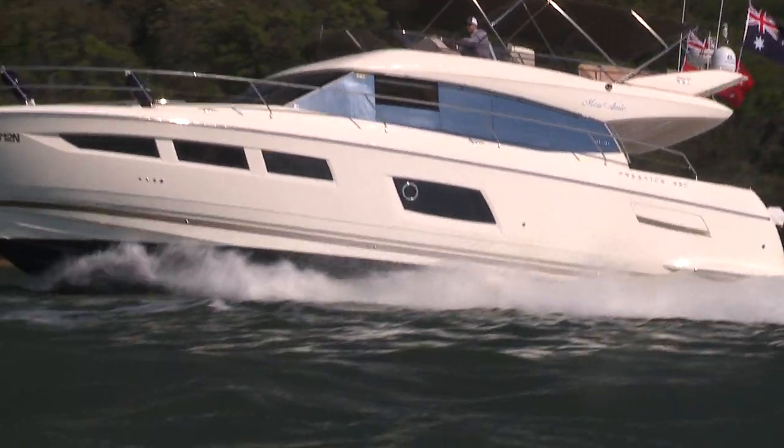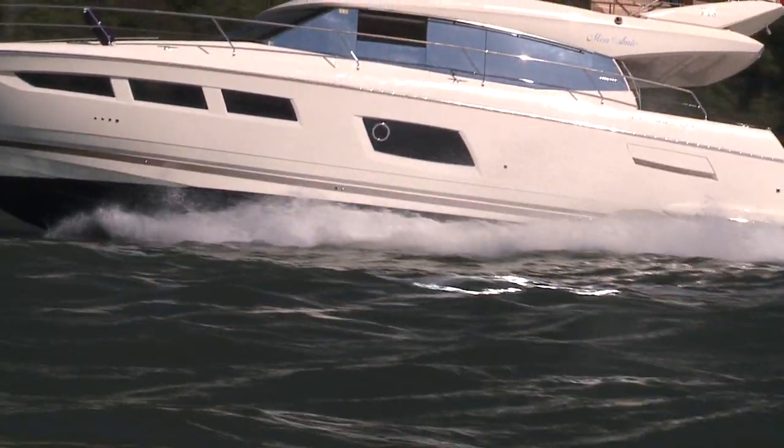We saw the Prestige 500 at the 2011 boat show in Sydney, and I saw that it had a lot of potential, but I'd only come to see the boat by myself. I went home that night, Friday night, and told the wife about it, and said you really should come down and have a look at it. So she came down on a Saturday morning, and she absolutely fell in love with the boat. I didn't have to do anything in terms of trying to sell her the idea.